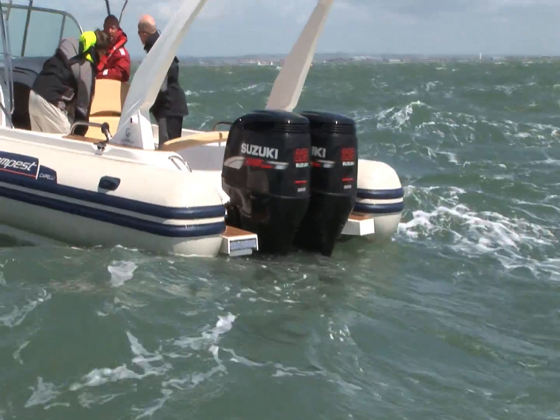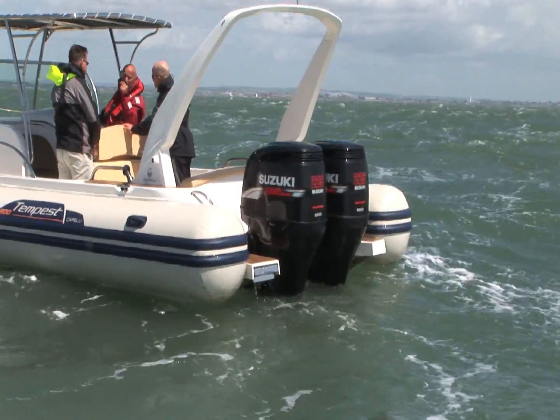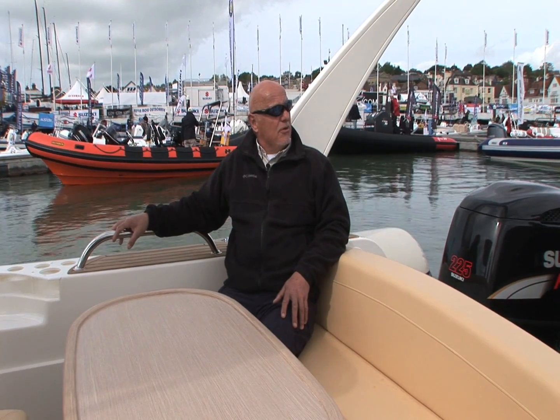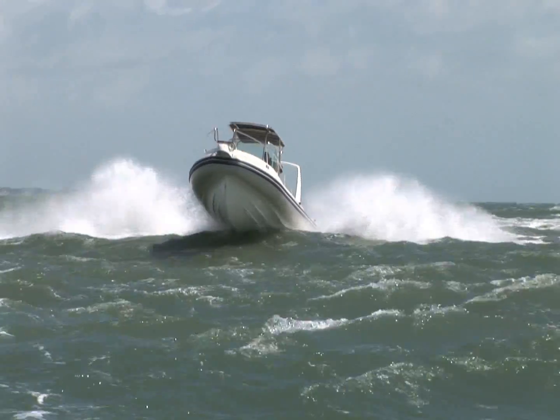The A-frame at the back here is a fiberglass affair. It's a matter of personal choice. It seems to be solid enough and it functions as it should do. I personally like stainless, but it's in the eye of the beholder really, the beauty of that. The T-top works well, as I say. It's very, very strong.